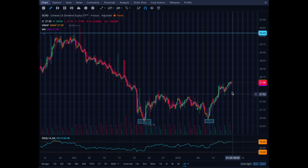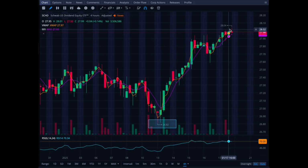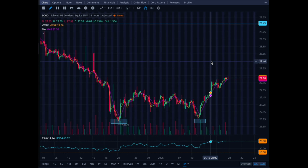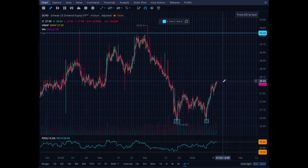I'm trying to stay focused on the RSI now. As you zoom in here, you can see that the RSI is around 70. So looking at this position, I am hoping that we get a little more upside here, but with an RSI of 70, I can't imagine we're going to get that much of a push. I'm going to start to take profits around this level right here, 28.25 to 28.50, and start to shed off some shares.